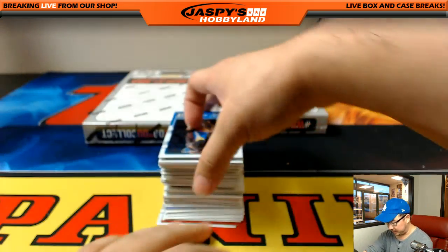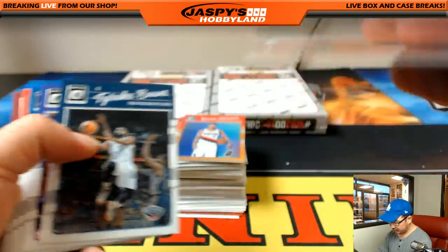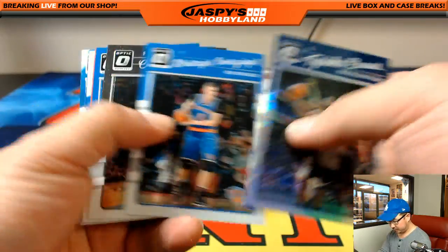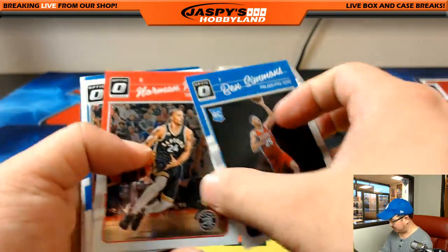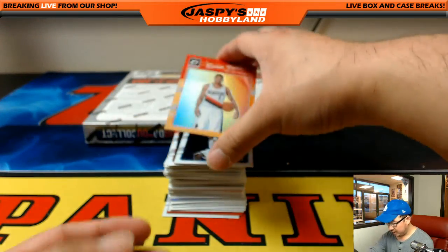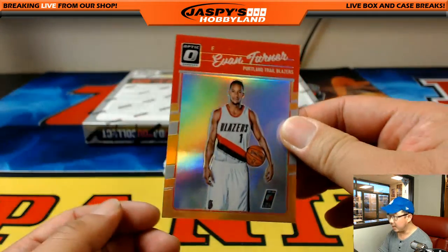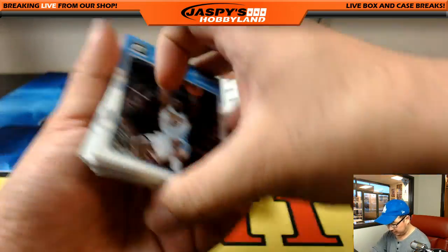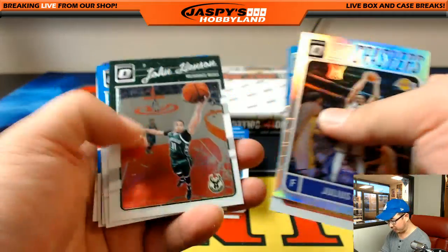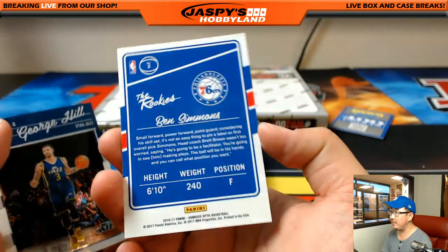Next one. Yeah, all those numbered cards will be sleeved. Andre Iguodala, Marquese Chriss, rookies. There's Ben Simmons again. Evan Turner, orange. That's out of 199. Yeah, all these numbered cards will be sleeved at the end of the break. Just in the interest of time, we're just kind of moving a little quickly through these. Points. And nice, rookies Ben Simmons right here.